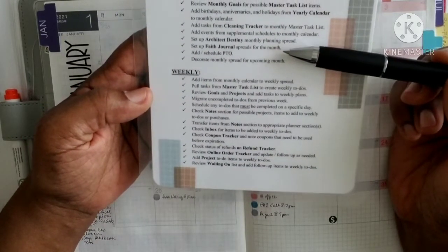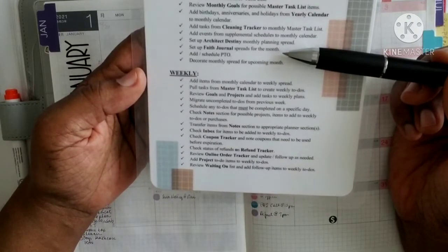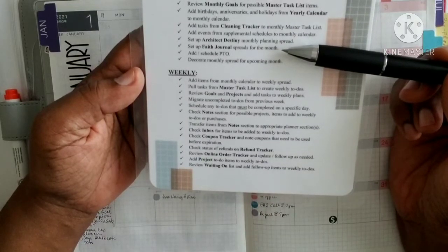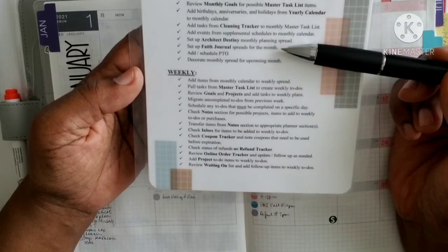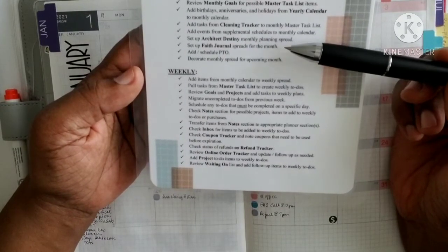Set up my faith journal spreads. I've already done that. I'm waiting on a new cover for my faith journal, so when I get that, I will do a walkthrough of my faith journal with you guys. I'm expecting to get that in the next couple of weeks. So I will show you my setup in my faith journal.